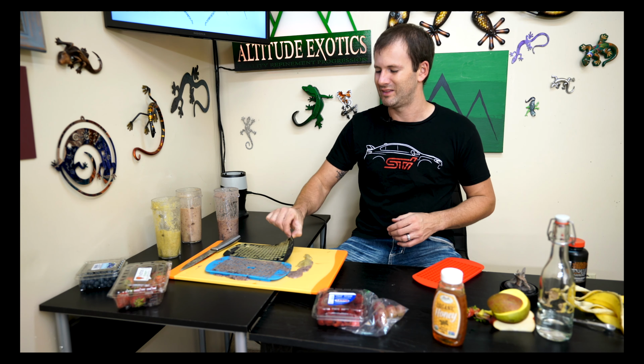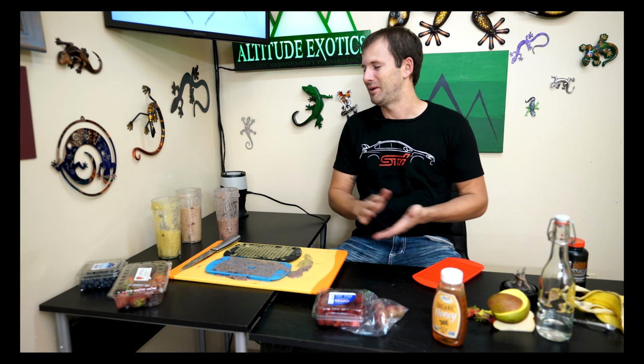It's super simple, super easy to do. Doesn't cost all that much. Just pick up a little bit of fruit at your grocery store, and these trays are like $7 on Amazon. Makes it really easy. That's it, man. That's all I got for you guys. How to make a treat food for your gecko. Blend up some fruit. Give it a try if you want to. This is my recipe.